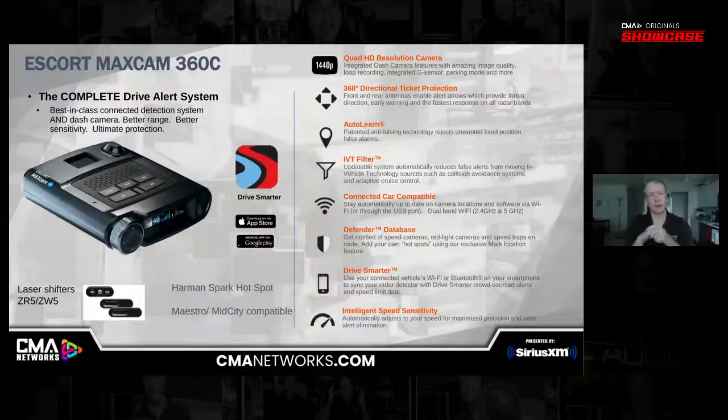And we're going to, I think, talk a little bit about this on Michael's side as we get to the end of the presentation and do a little bit of show and tell. But just like the Redline 360C, this is also compatible with the Maestro and Mid-City integration, and also works with the ZR5 and ZW5 laser shifters.